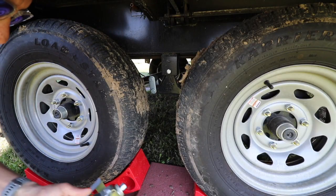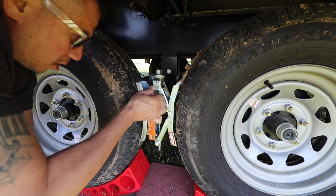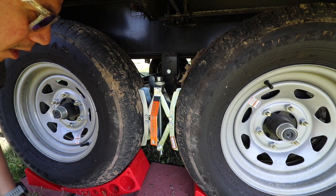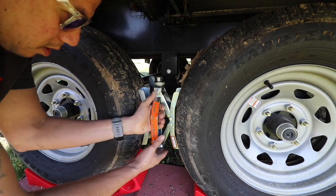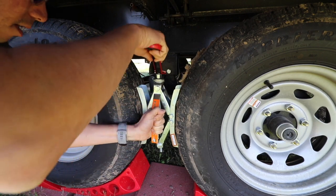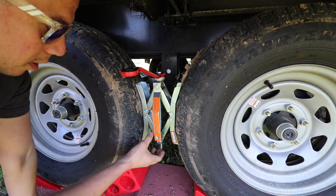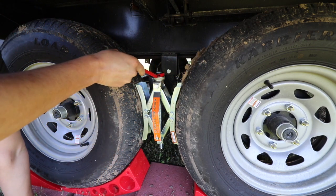So when you want to put the chocks on, I would recommend that you open up these as close as possible to where they almost just sit by themselves. That way it makes it easier to turn that right there without having to struggle, because it is a little hard to turn if you're just holding it. So once you put it on there, once you give it a few twists and they start to sit on there, you can pretty much just leave it and start twisting.